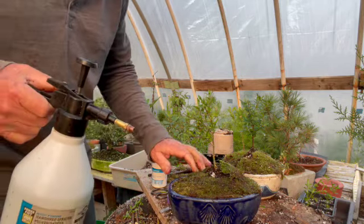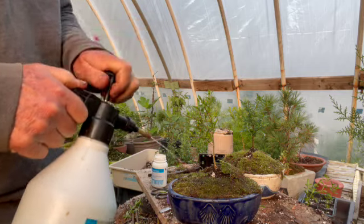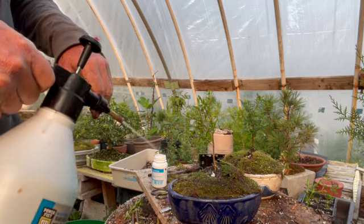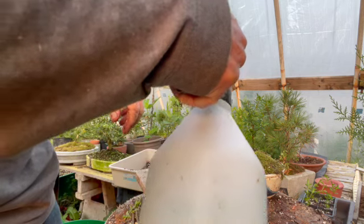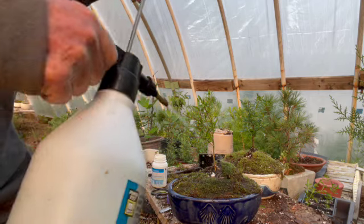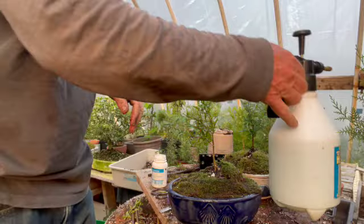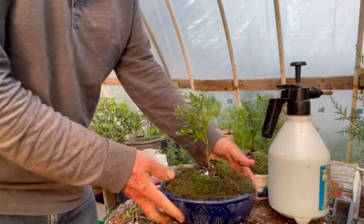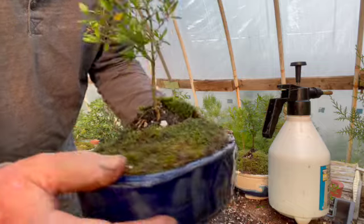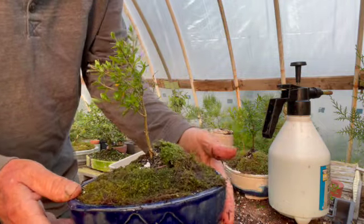Give this one a good drink. So there we go. There's 2 more good serissas that'll go to the market.